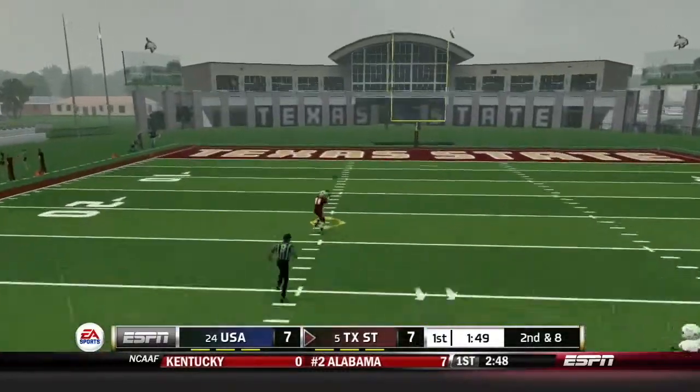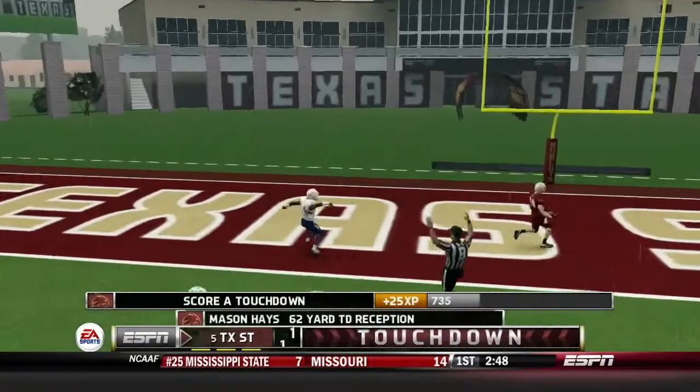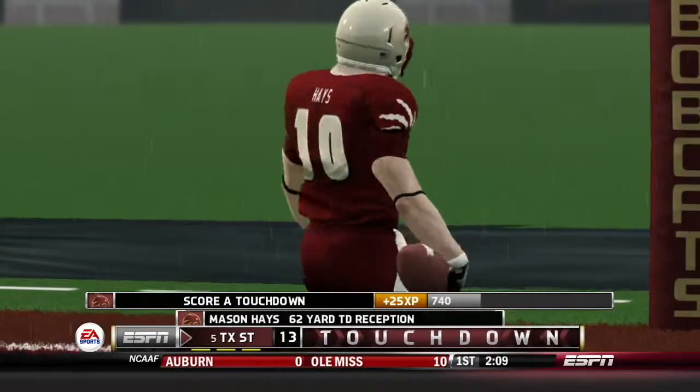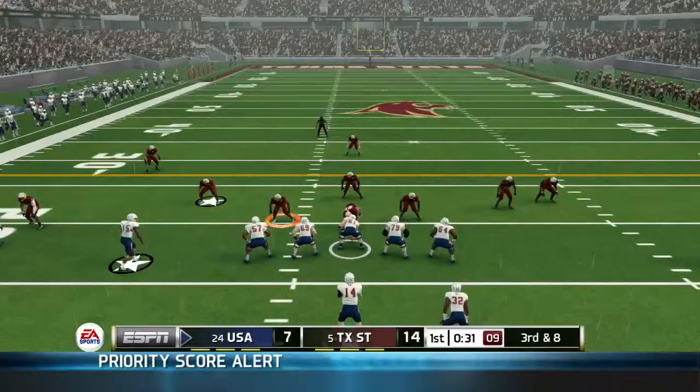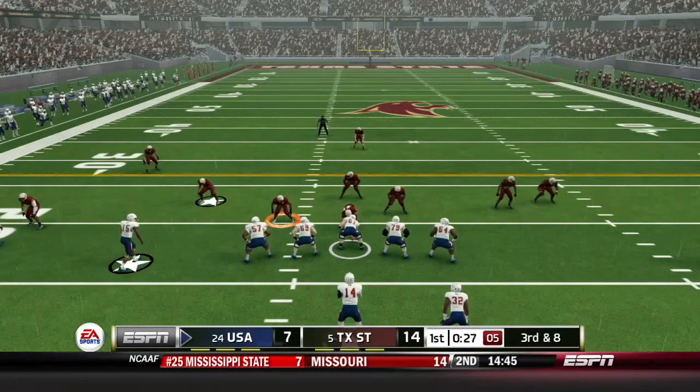And they're going to go deep. Got a man all alone. Where was the defense? That's just a big play right there to Mason Hayes for 62 yards and another touchdown. Just like that, the Bobcats on top 14-7.